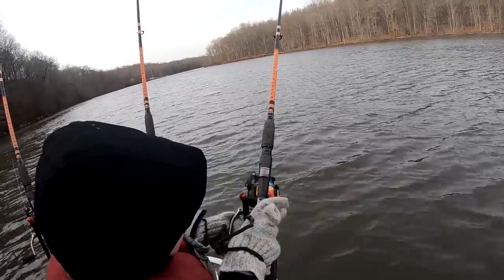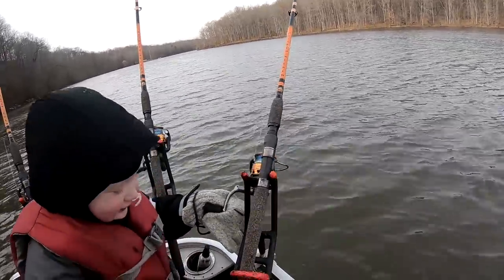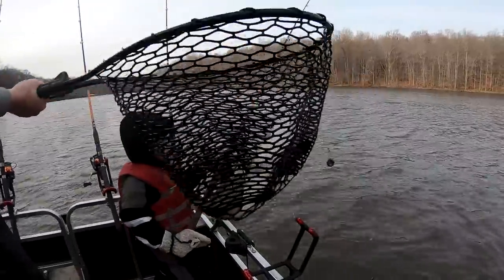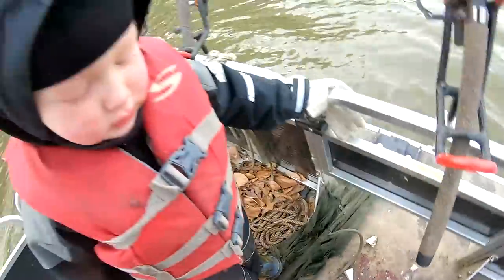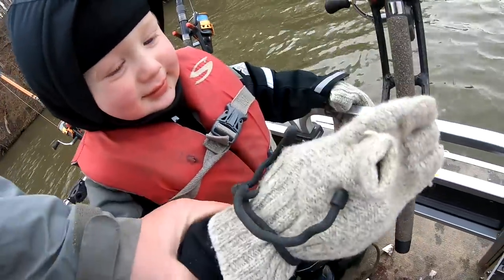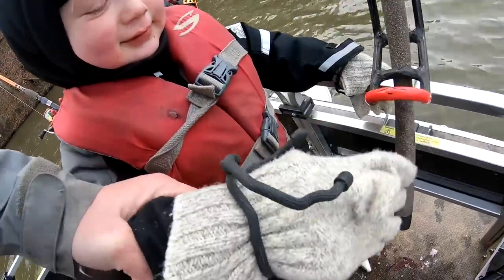He's gonna break this rod, you think? Nah, you got it. There we go. Oh, nice job, Nate. Nice job. That's hard to do without hands. You did a good job reeling that in without hands, with your robot arms.